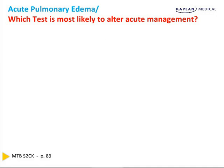A person comes in, they've got rales to the apices and jugular venous distension. The chest x-ray shows vascular congestion. What will you do differently based on the chest x-ray? The answer is nothing. So what test will you do something different on? And the answer is the EKG.